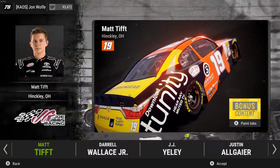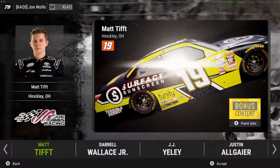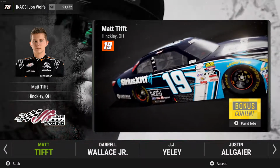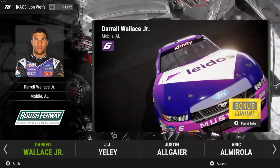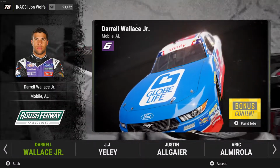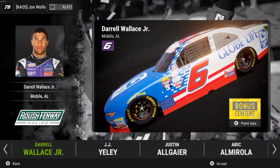Matt Tifft is going to have braintumor.org. That's nice. Then the sunscreen, Sirius. Okay. And then the regular one. Bubba Wallace. Got the Globe Light Patriotic Scheme. That's cool. Like that.